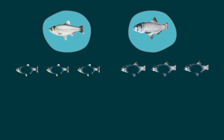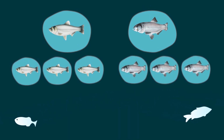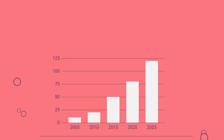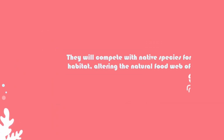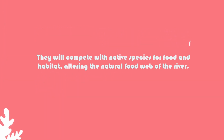Both these types of fish reproduce rather quickly, and therefore they're overly abundant in many Midwestern US rivers. But without many predators and with a high rate of reproduction, there will soon be too many carps. They will compete with native species for food and habitat, altering the natural food web of the river.